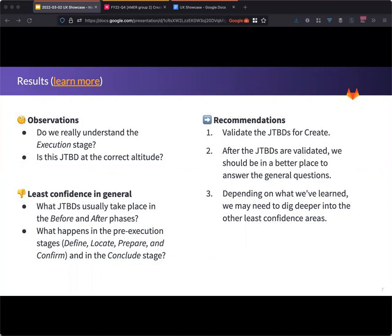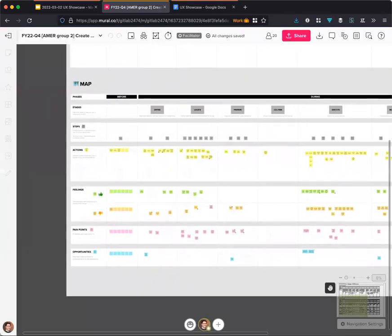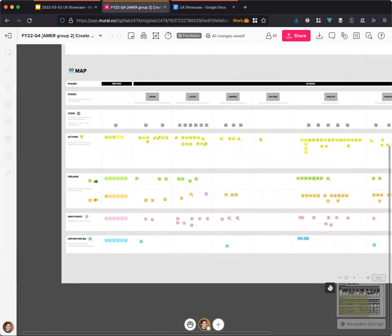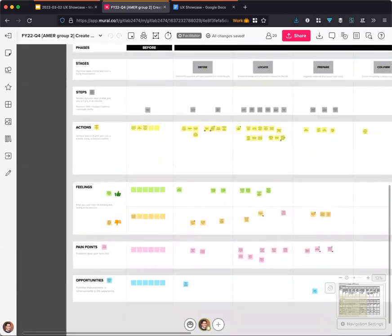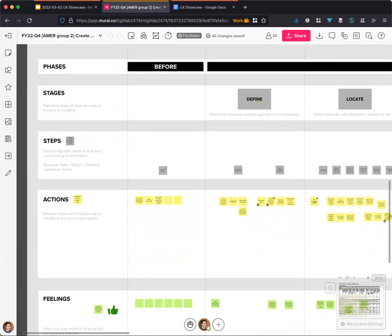2 observations. And to understand these, let's just first look at one example of one of the maps that one of the groups created. So this is one of the examples. And there are different rows here within the structure. So we have phases at the top, and I'll get to them in a bit. We have stages, which are the high-level steps of what your user is trying to accomplish.